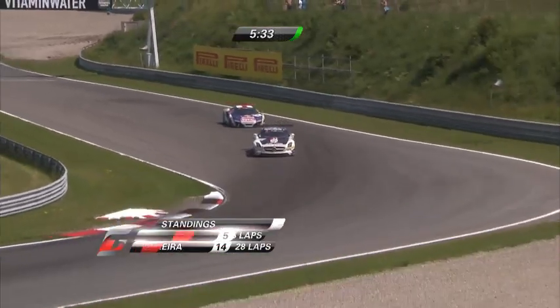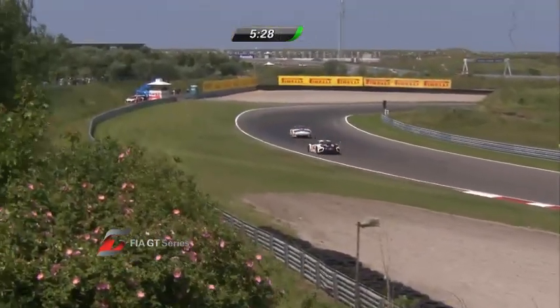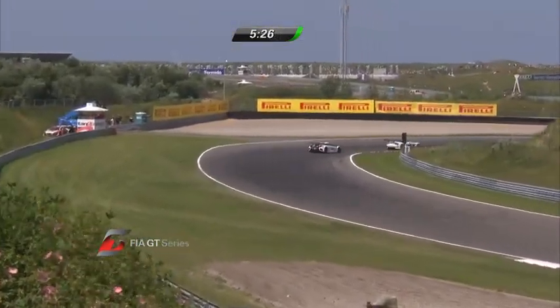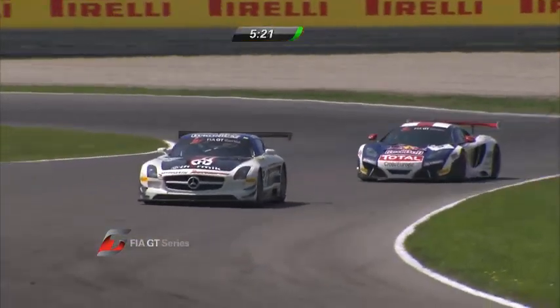Stippler has closed in on Laurens Vanthoor very impressively. There's now just 0.8 of a second between the second and third place Audis. Will we see any team play there? Because those two are, of course, battling each other at the top of the championship. But this is the battle for fourth.